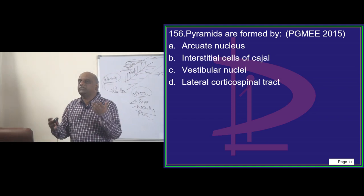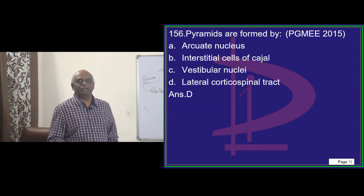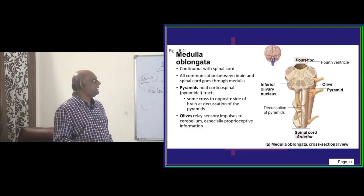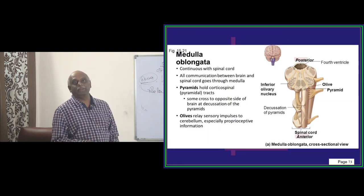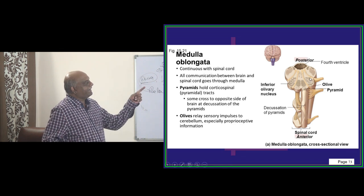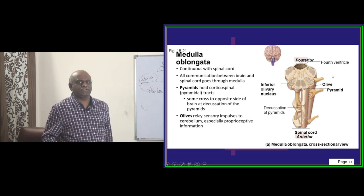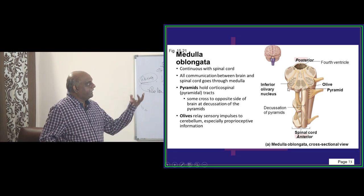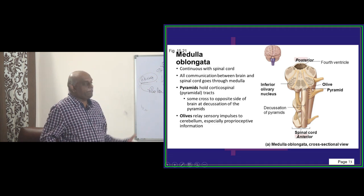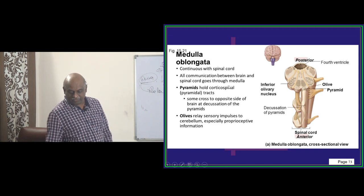How are the pyramids formed in the lower medulla? The lateral corticospinal tract is the one which typically forms the pyramid. If you look at the lower part of the medulla, doctor, you have the fourth ventricle, and what are the classical histological structures in the medulla? You will not forget the inferior olivary nucleus and the pyramid. So what is a pyramid? What is it made up of? That is the question of the examiner.